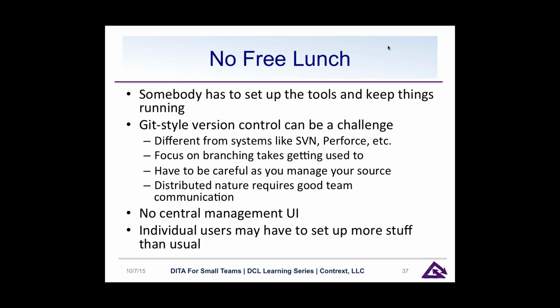In the environment that I've shown you here, in this Data for Small Teams environment, where we're pulling together entirely independent tools and just plugging them up to cobble together this environment that will hopefully work for us, there's no central management user interface, right? There's not necessarily just one place you can go. Whereas a commercial CCMS usually tries to provide a single point of entry for all the functionality. That can be a problem. For some teams, it's not a problem. For some people, it might. And then, of course, individual users may need to set up more stuff than you otherwise would have, right?